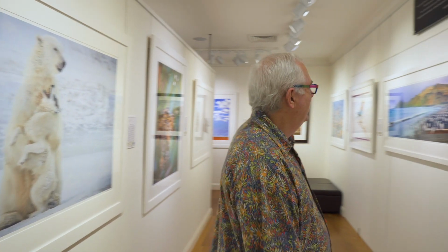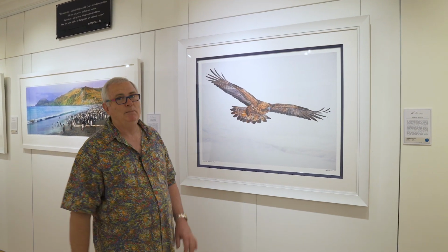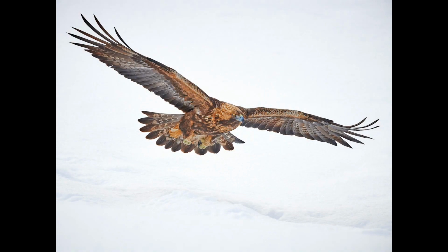Now, here's another bird shot. I always loved eagles. They're such a majestic bird. And this one is called Soaring Majesty. I'm proud to say that our Prime Minister has one of these. He bought one, which is so lovely.